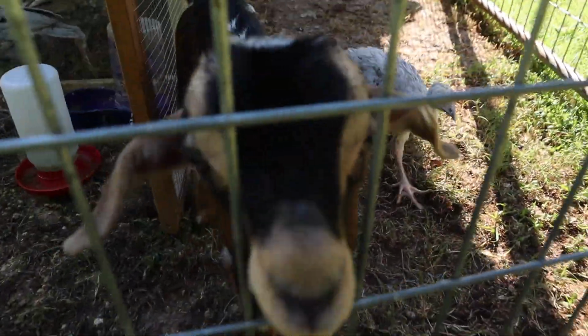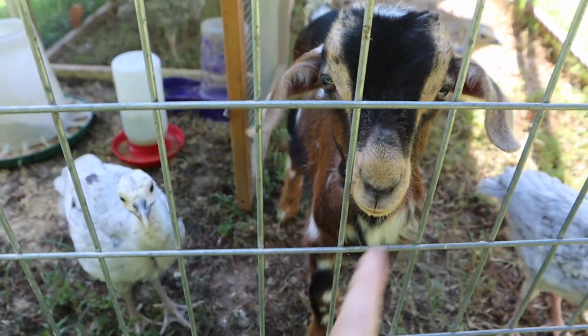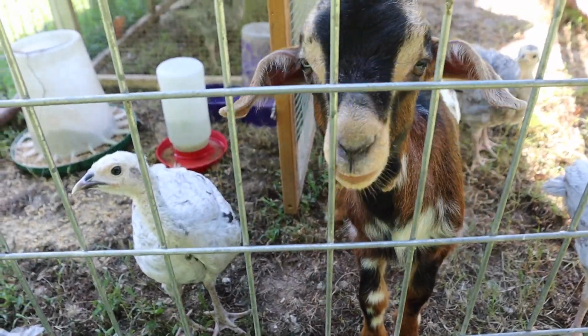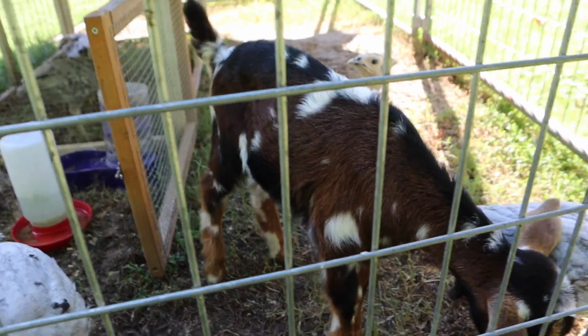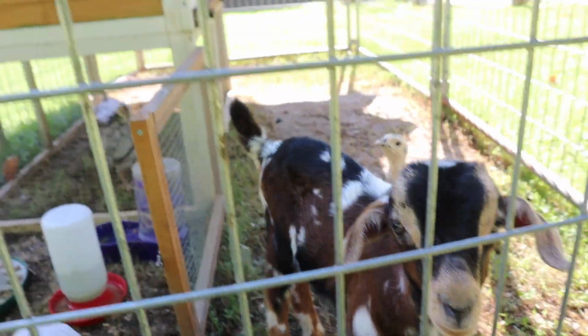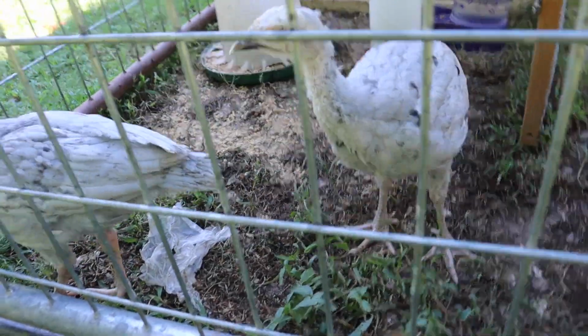Sorry, my camera died, so I'm not exactly sure where I left off. But like I was saying, Mama didn't really take care of the goat, so she is being bottle fed. Hopefully she'll be big enough to not fit through the hog panels really soon. But in the meantime, she's just hanging out here in the nursery with all the little turkeys.